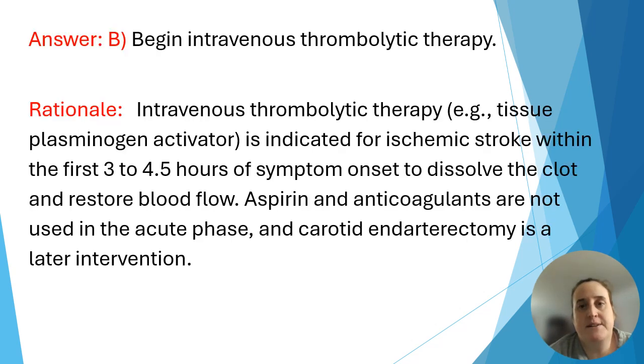Begin intravenous thrombolytic therapy. The rationale: intravenous thrombolytic therapy is indicated for ischemic stroke within the first 3 to 4 hours of symptom onset to dissolve the clot and restore blood flow. Aspirin and anticoagulants are not used in the acute phase, and the carotid endarterectomy is later.